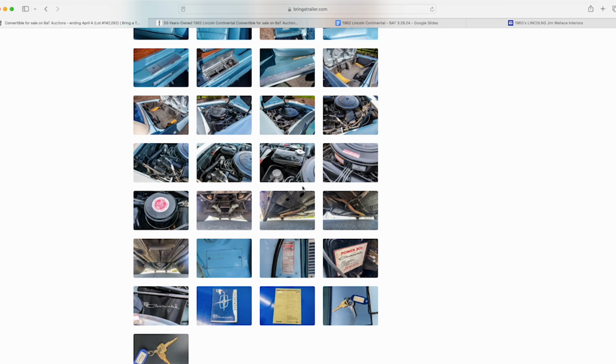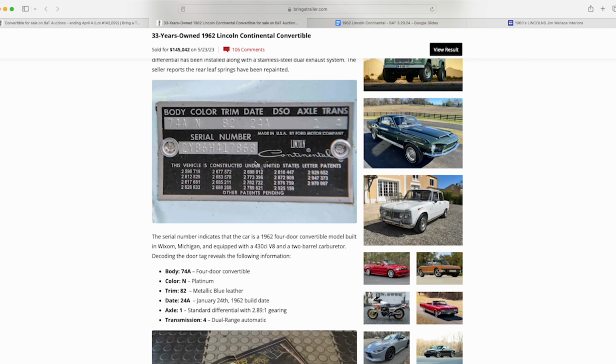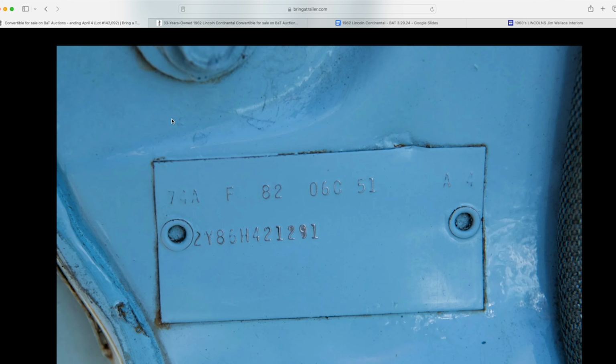And if we scroll all the way down here, the reason why I want to mention this is, again, when these cars, just like my 64, were resprayed, so to speak, in maybe the 70s or 80s at some point. And what will tend to happen is, this is the way the VIN tag will typically look, right? Body, color, trim. It kind of gives you some of the categories. It breaks down this information. It has the Lincoln Continental, and then you've got your little pieces there where it mounts.